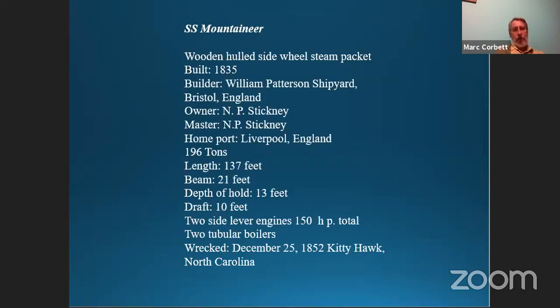Take note, this vessel was equipped with 2 side lever engines. Also note that the Mountaineer was built in 1835. This makes her second oldest steamship to wreck on the North Carolina coast. The only vessel older would be the Pocahontas, which was built in 1829 and has yet to be located. And coincidentally, the steamer that they thought was the Pocahontas is actually the Richmond, and it's located in Salvo, North Carolina. Mountaineer is a year older than the recently found Pulaski, so this would make the 186-year-old Mountaineer the oldest diveable steamship on the North Carolina coast, and she sits in the surf right off of Kitty Hawk.